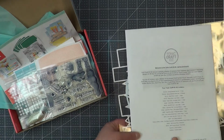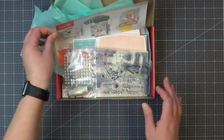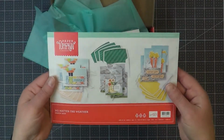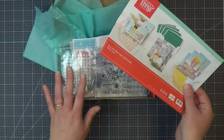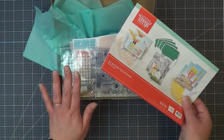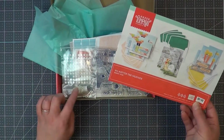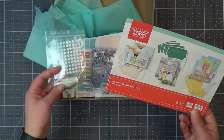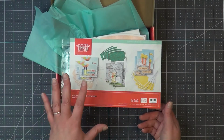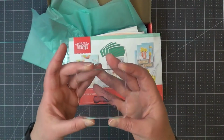So I'm going to put these off to the side and start with the beginner's kit. This is a Paper Pumpkin subscription by Stampin' Up! It is an all-inclusive kit, which means that everything comes in this kit except for a pair of scissors if you need scissors. I never do. Well, sometimes I do, because they've got this twine in here that needs to be cut. So scissors are the only thing that don't come with it. And when you order your very first box, you get a block, which mine's dirty because I use it as a paint palette.